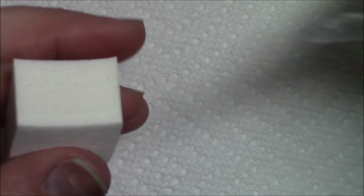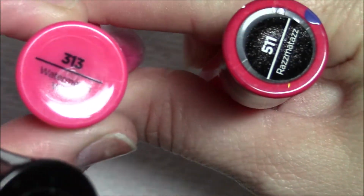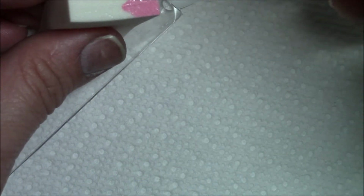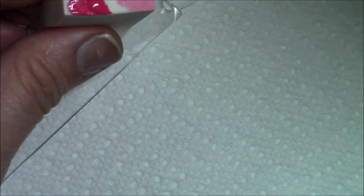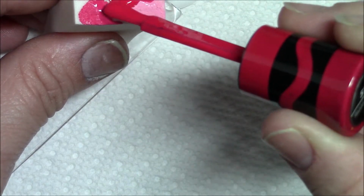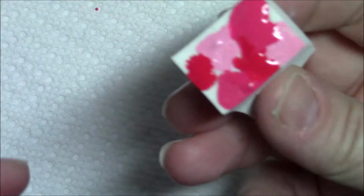Alright, on my white nails, I'm going to be using 3 different pinks by Sally Hansen. This one is Pink Blink, and Watermelon Wizz, and Razzmatazz, and that's one of the Crayola ones. I'm just going to splotch these on, kind of randomly. On my white nails, I've already prepped them with some tape to try to keep this from becoming a huge mess. I kind of got it splattery there.